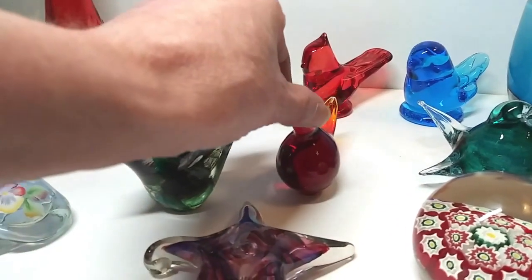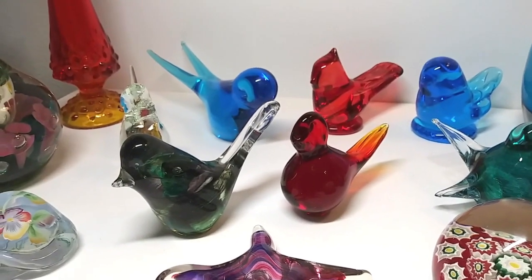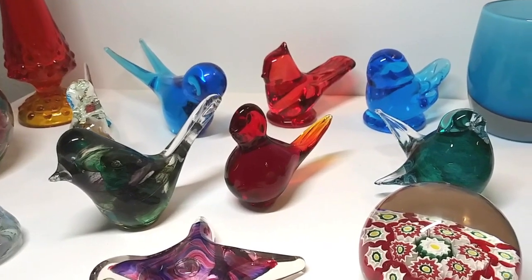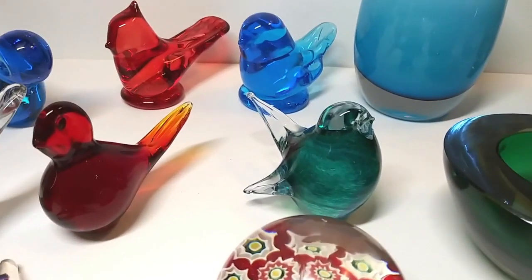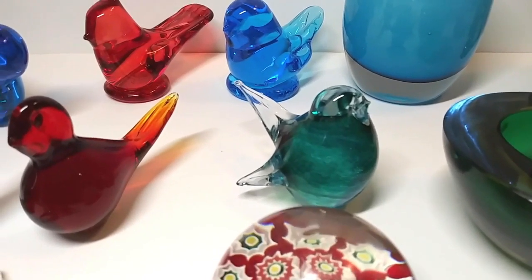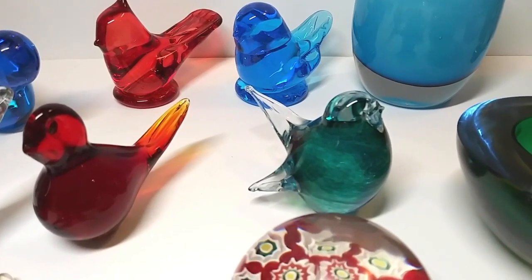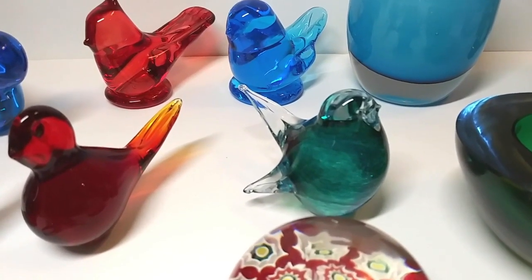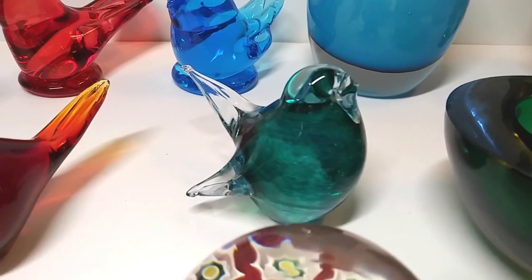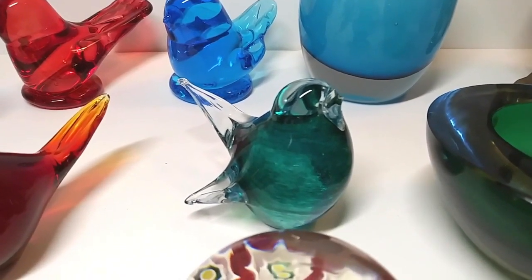Also, I found this great Swedish bird, which is cadmium and glows under a black light, of course. I probably am keeping that one, but my favorite find is this little bird here from New Zealand, and it was made by Hogland Glass. I just love how its little wings and tail are out. It is marked Hogland, New Zealand, and I'm probably holding on to that one as well.